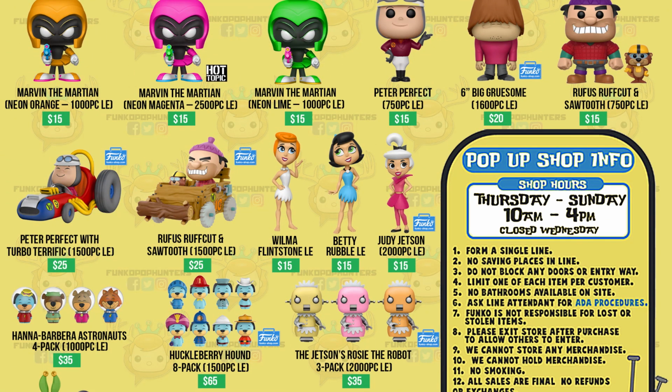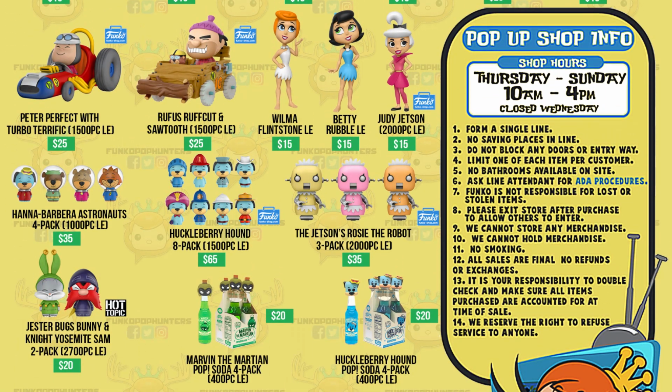Huckleberry Hound 8-pack, limited to 1,500 pieces. That will also be on the Funko Shop. The Jetsons Rosie the Robot 3-pack, limited to 2,000 pieces. Again, that could be on the Funko Shop. Jester Bugs Bunny and Night Yosemite Sam 2-pack, 2,700 pieces. Again, Hot Topic might get it.